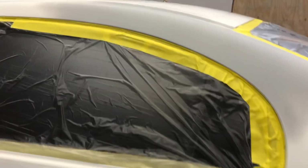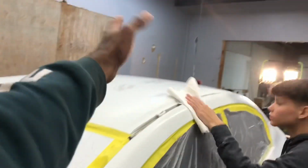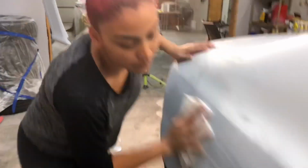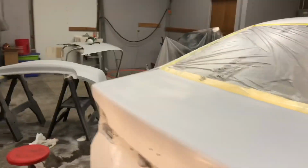So, yeah, let me show you guys what's happening. This is what's happening right now. Everything is taped down. We're using the wax and grease remover, whatever, and everything is taped down, boom. And as you guys know, the fenders are pretty much perfect now. So yeah, she's ready for paint.